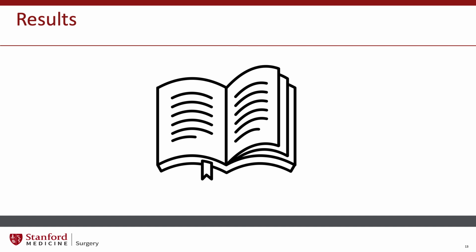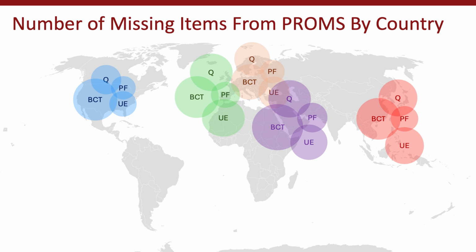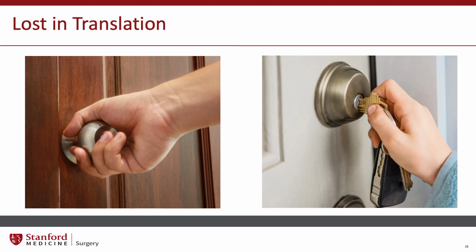Seeing that these countries did have different granular results, I wondered, well, let's take a step back and look at all of the PROMs that I mentioned before and see if they're actually being captured. I looked at the number of missing items, and you can see that the circles are much bigger outside of the United States. So we're missing something.